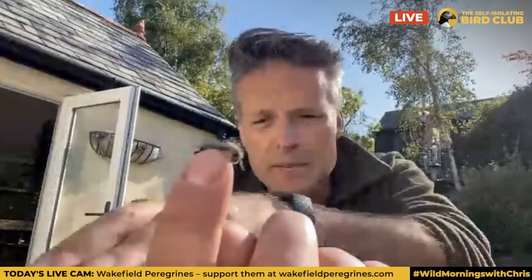This is a male. Only the males turn up in our moth traps. Well, the females do occasionally, but it's mainly the males out there looking for females. I better move my coffee in case he drops off my finger. But he's a really beautiful little moth, and you can tell he's male.